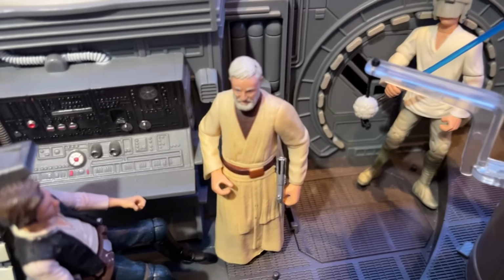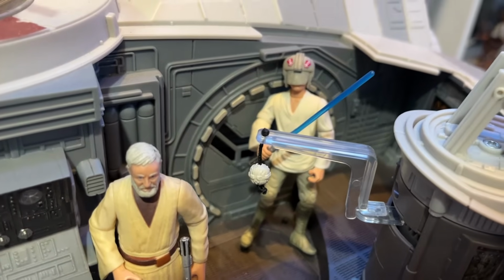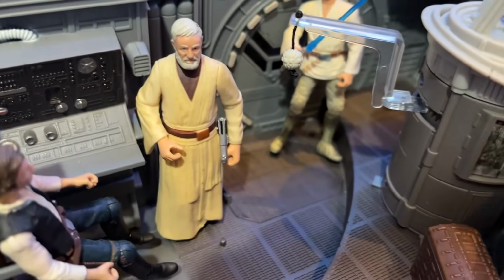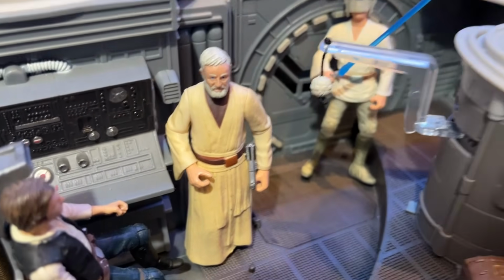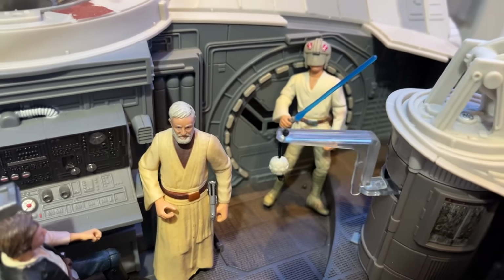I'm teaching Luke Skywalker over here. So there's Obi-Wan there as well. And then there's Luke over there with his blast shield down and that training probe hanging directly in front of him over here. And you can move that training probe just by turning this thing side to side, so that wheels and deals back and forth.